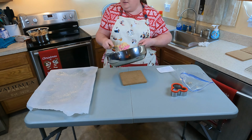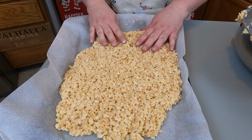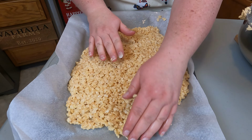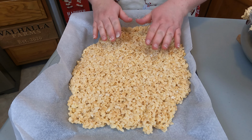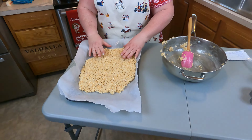Now I am gonna leave these guys a little on the thick side, because what I'm gonna do with these guys is I'm actually gonna cut these into a Mickey Mouse shape. And then we're gonna dip them into some gingerbread candy melts to make them gingerbread shaped, gingerbread flavored Mickey Mouse Rice Krispie Treats. So I'm gonna leave these for a few minutes to set up a little bit. I'm gonna get my candy melts the rest of the way melted, and I'll meet you back here in just a few minutes.